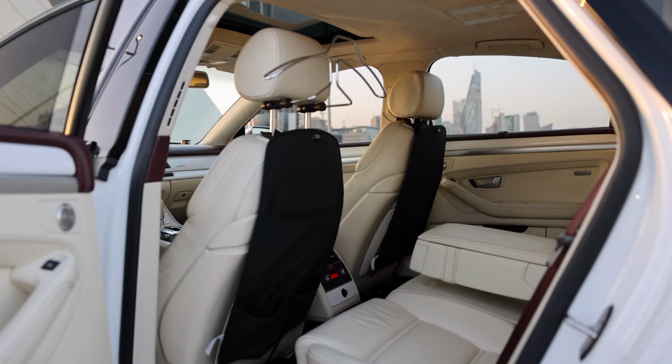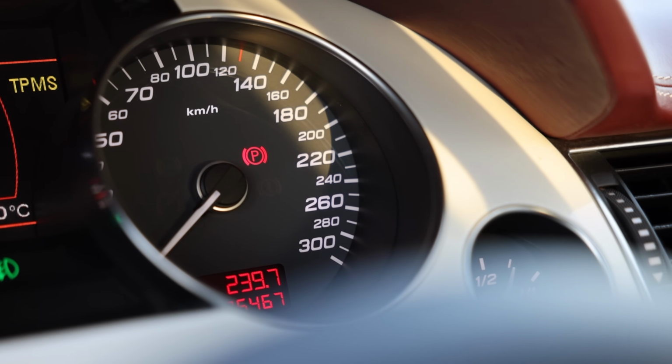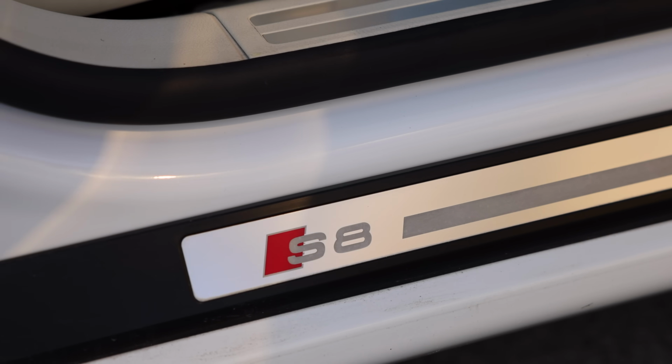For now, I will leave you with some more details of the car and more of the glorious V10 sound that we surely will never ever see in a brand new luxury sedan ever again.